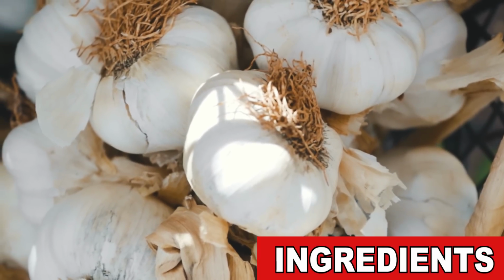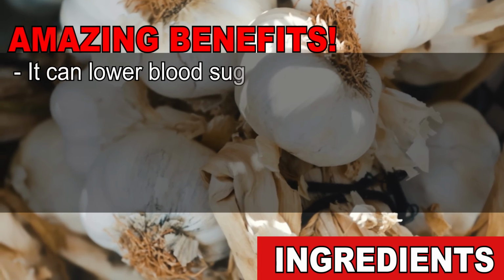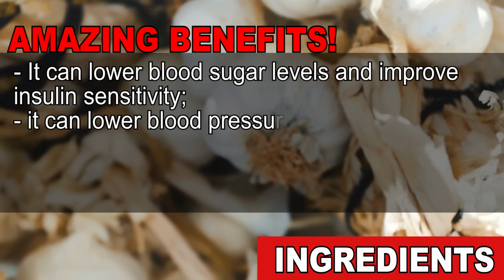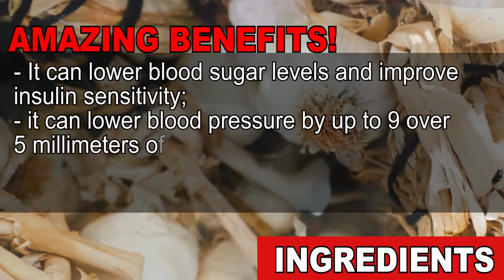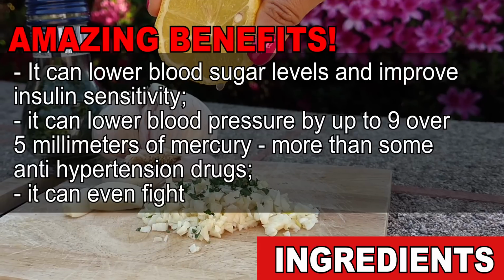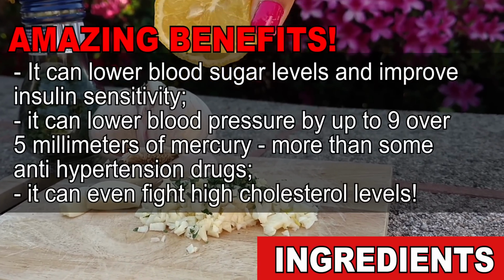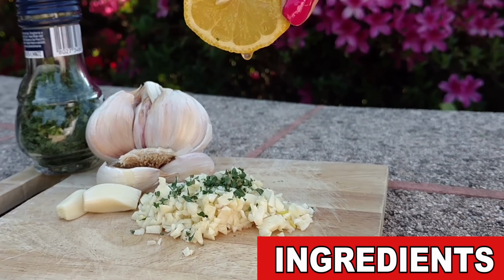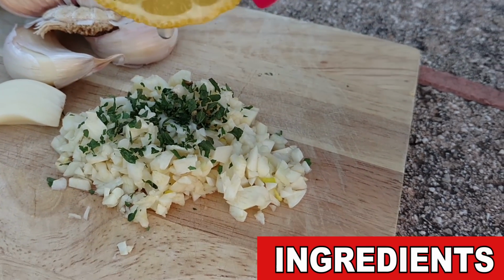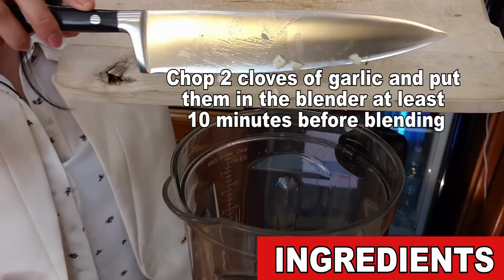Garlic has some amazing properties for people with kidney problems. It can lower blood sugar levels and improve insulin sensitivity. It can lower blood pressure by up to 9 over 5 millimeters of mercury, more than some anti-hypertension drugs. It can even fight high cholesterol levels, and this is proven by science. The allicin of garlic could effectively help you get rid of a blood pressure lowering medication, and that will be key to lowering creatinine levels.